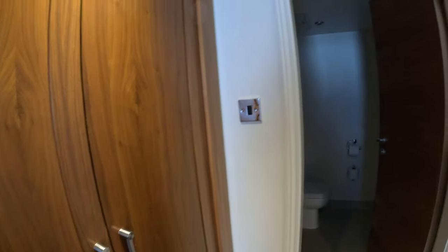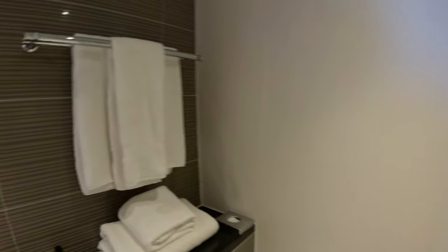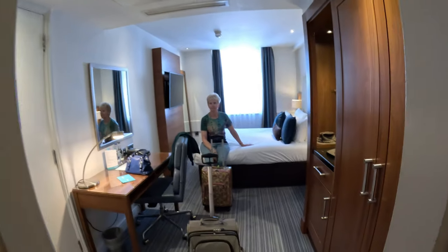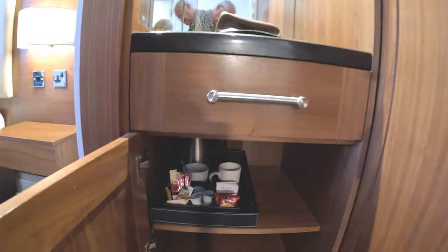Wardrobes, and there's an iron and ironing board in there, so Anita was worried about the iron and the ironing board. Hair dryer, coffee machine though. Shower, I've not found a hair dryer yet, dear. Anita, and an ironing board, and an iron at the bottom. And there's a tray of biscuits and coffee making materials down there, so we can make a coffee.